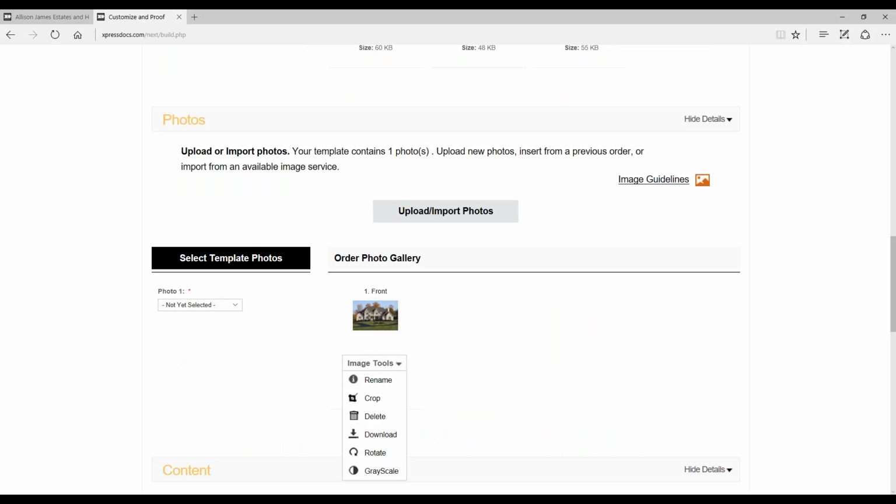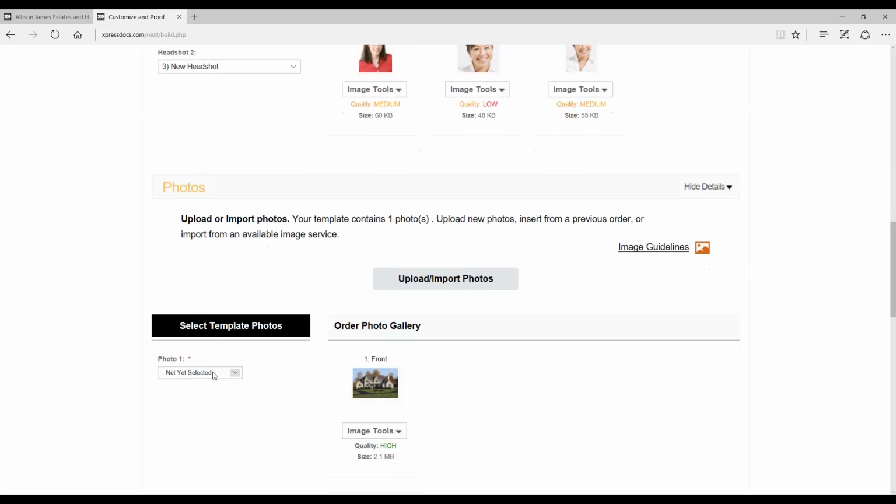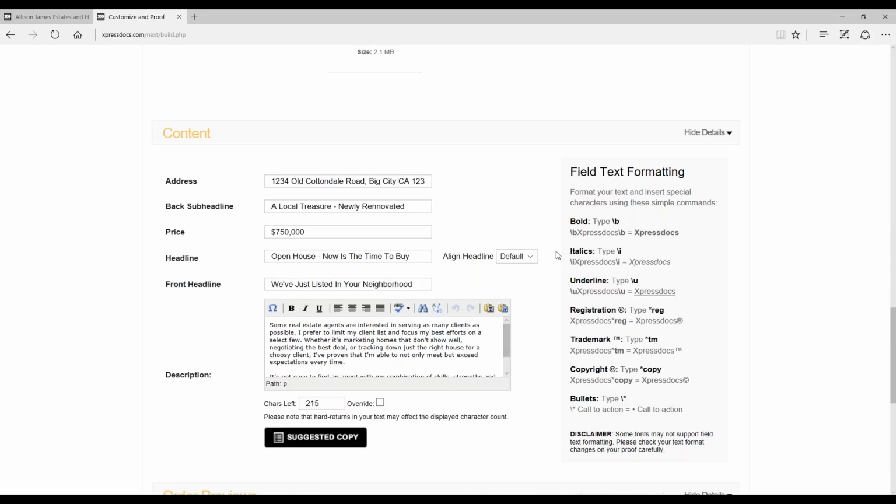And just like before, I have some options to edit it if I need it. And just like your headshot gallery, you can just pick it from the drop-down menu if that's the photo you want to use. So if you uploaded multiple photos, you could actually cycle between different photos here and see how they look in your proof. So I've selected the front as the photo that I'd like to use. Now, just like your business cards, there are going to be a few different fields that you can fill out. Your address information, your subheadline, price, it's all very self-explanatory.